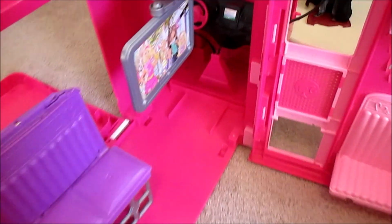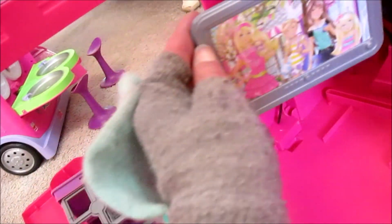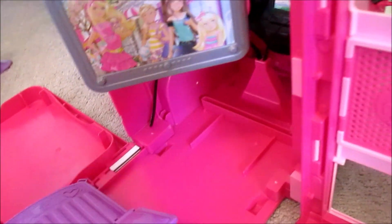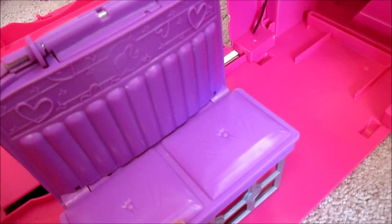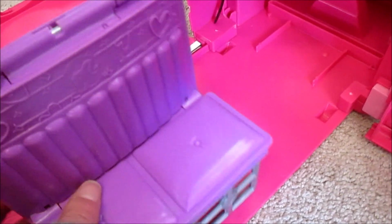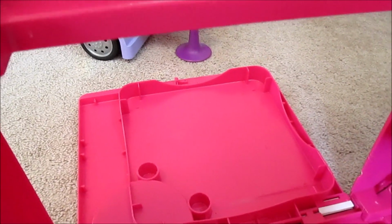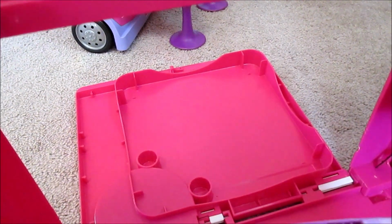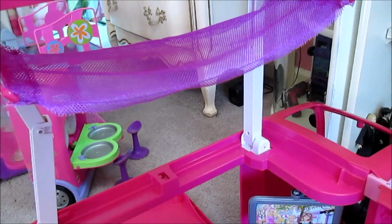Nothing is even broken. So it has this really cool TV, oops, that you can position depending on where you want your dolls to watch it. And unlike the other playsets that convert, these seats that the dolls drive in can actually pull out all the way, and it folds out into a bed, which you can see on my Flickr. And that's supposed to be another pool or hot tub, but I'm missing the base. That's the only thing that's really missing. And it also has hammocks, which is super cute.